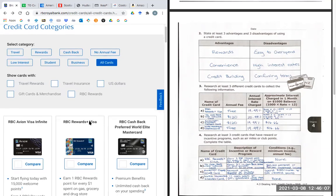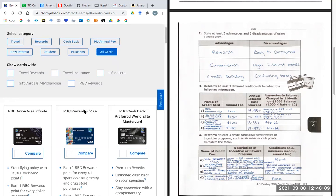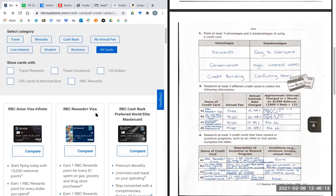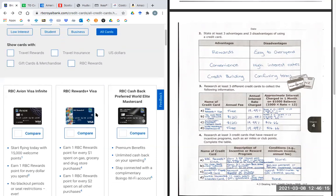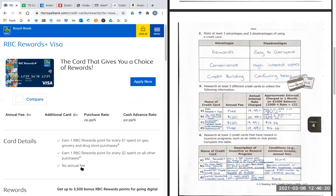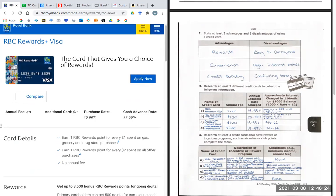So the first one I found on RBC. It's the RBC Rewards Plus Visa. This is the credit card that I have, so I'm very familiar with it. So I'm just going to click here and press view all details. Okay, so the annual fee for the credit card is $0.